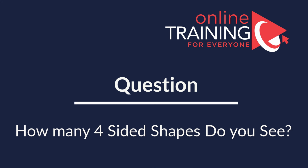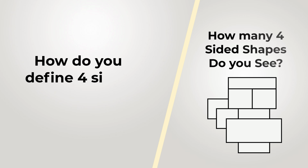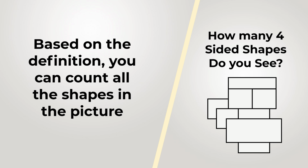Here's an interesting question which tests your spatial thinking. How many 4-sided shapes do you see? And you're presented with the picture on the left, which has a lot of different shapes. First, you need to be clear on the definition of four-sided shape and have a good understanding of what it means. Once you have the definition, you can count all the shapes on the picture that match this criteria.